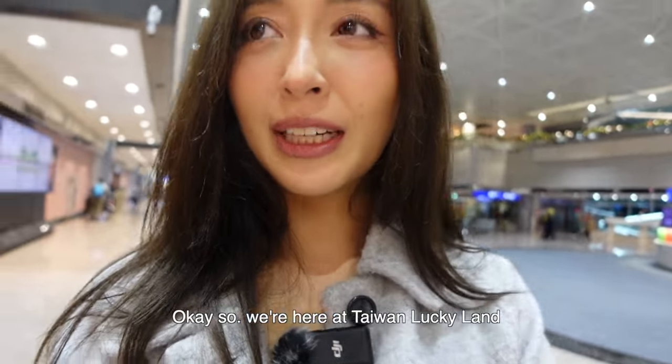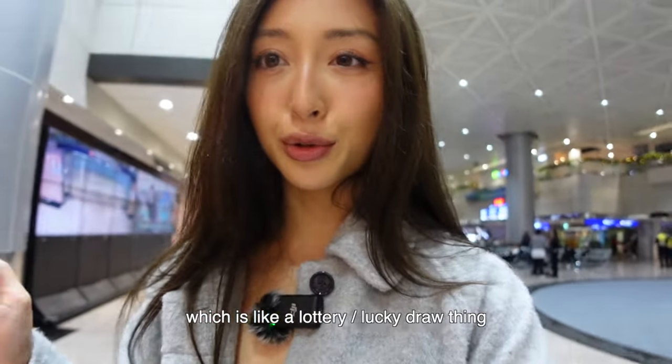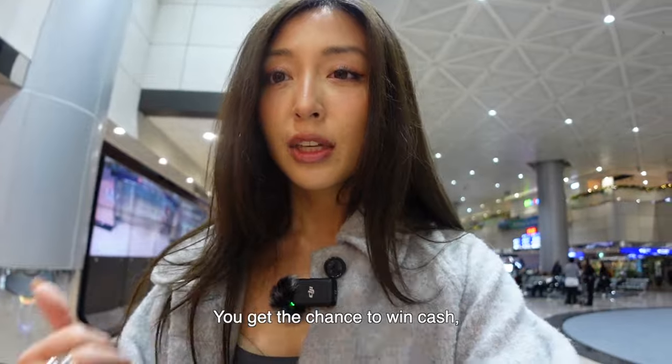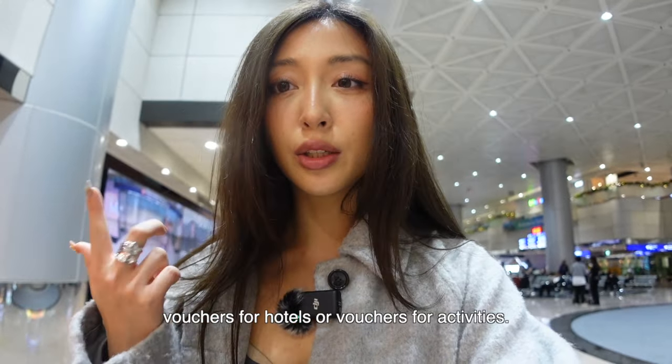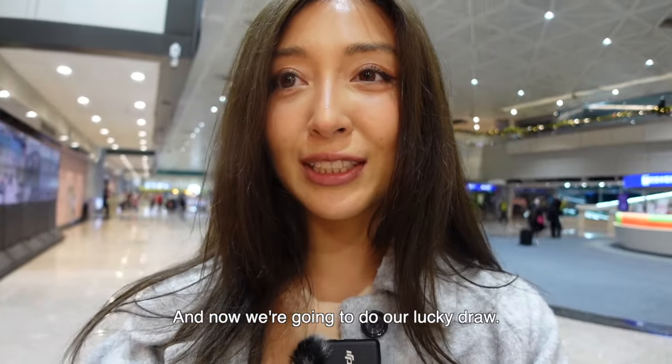Okay, so we're here at the Taiwan Lucky Land, which is like a lottery, lucky draw thing. You get the chance to win cash, vouchers for hotel or vouchers for activities. So you have to pre-register, which we've done. And now we're going to do our lucky draw.